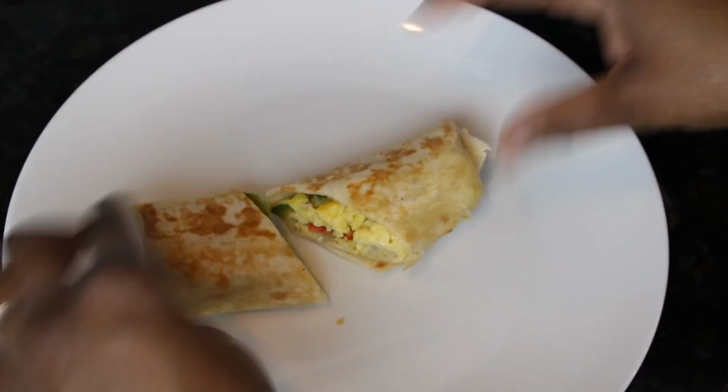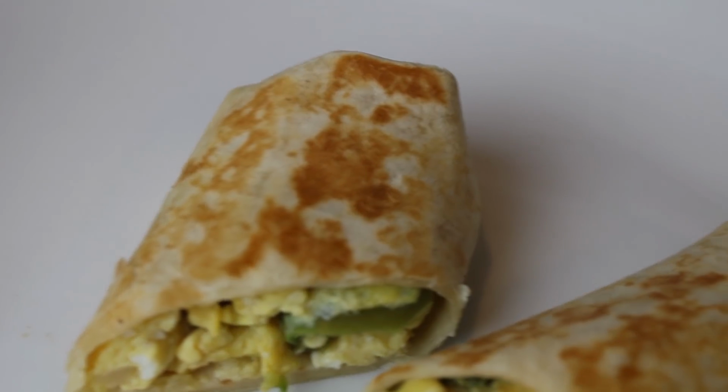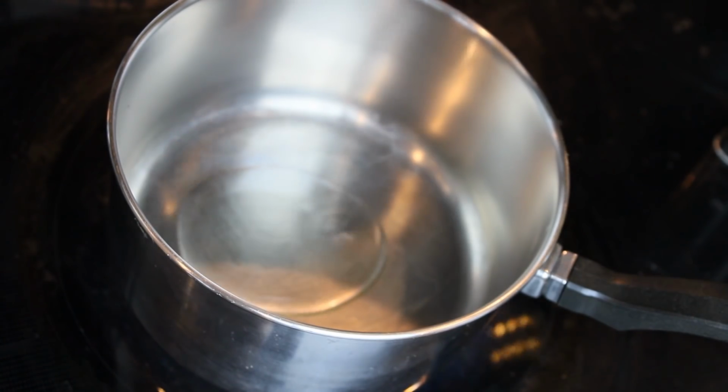And look how pretty that is. It was so good. Now if you have cheese and salsa, that'd be perfect. So now we're going to move over to meal number 2, which is going to be our beans and rice.